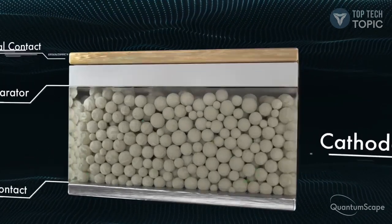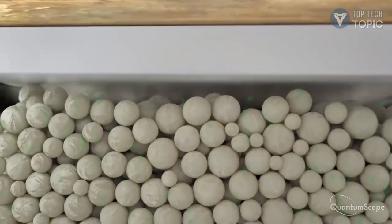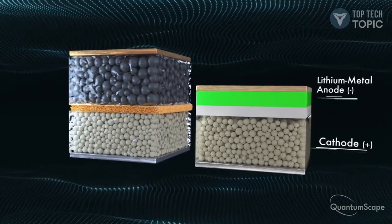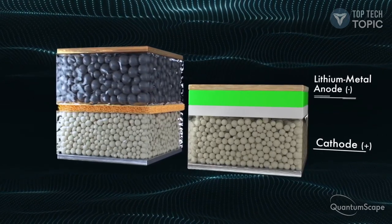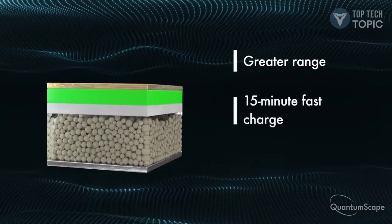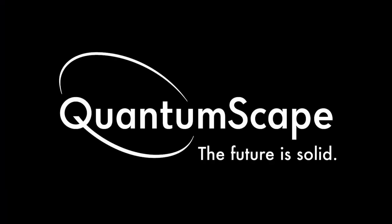As the battery charges, the lithium leaves the cathode, traveling through the atomic lattice of the non-porous solid-state ceramic separator. Once the lithium is through the separator, it deposits between the separator and the electrical contact, forming an anode of pure metallic lithium. A lithium metal anode allows the energy of the solid-state battery to be stored in a smaller volume, enabling a higher energy density as compared to conventional lithium-ion batteries. Solid-state lithium metal allows for greater range from higher energy density, a 15-minute fast charge, and safer operation by eliminating the organic polymer separator. QuantumScape. The future is solid.